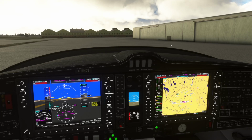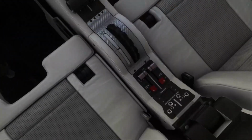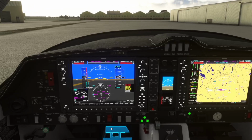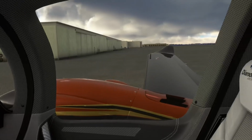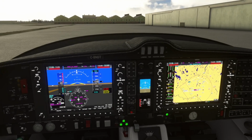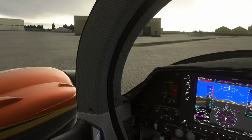So we'll put our position lights on. We'll prime the fuel, check that our fuel switches are on, get our engine masters on. Okay, fuel is primed, and it's clear to the right, clear to the left. So we'll start the right engine. It's a good start. T's and P's are coming up. Start the left engine. And also a good start.